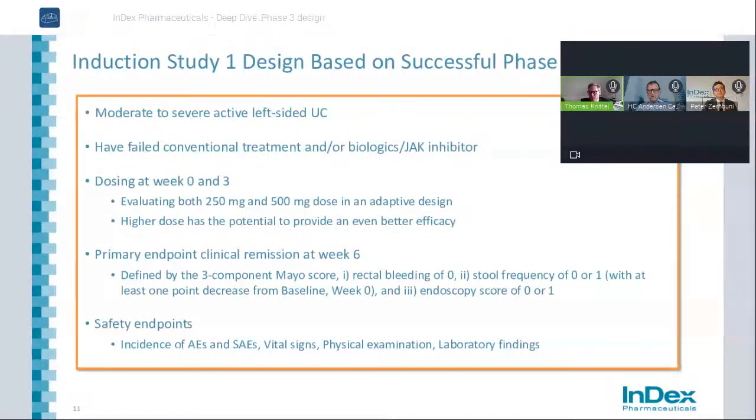Thomas, there's a small question here. Is it possible to change or adjust the dose you use in the study? It's a good question, because in the first induction study, actually, we will adjust the dose, and I will come back to that later. Usually, it is not allowed. Usually, you have to stay with the dose, unless you have an adaptive design, and this is exactly what we have in the first induction study. So give me a couple more minutes and I will come back to that. That's okay. Thanks a lot.